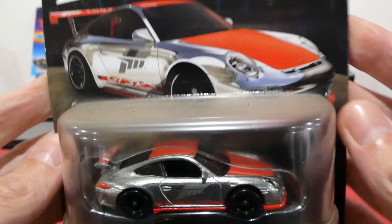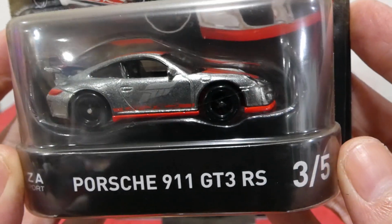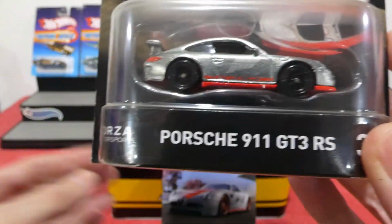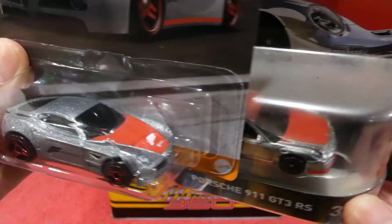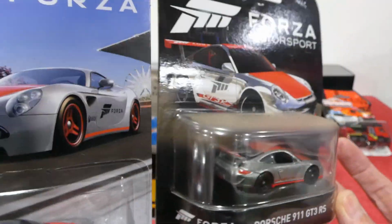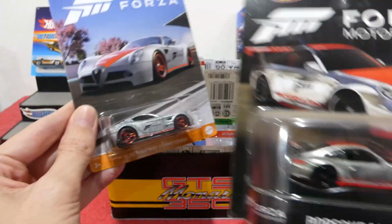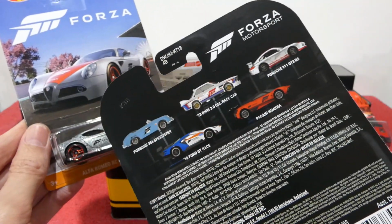Yeah, there we go. You can see how much dust it's got on it from sitting for quite a while. This is the Porsche 911 GT3 RS. And what do you think? Kind of has a similar theme going on there. So that is really funny. Alright, anyway, yeah, really cool old car from an old set. There's the rest of the cars in this set there.